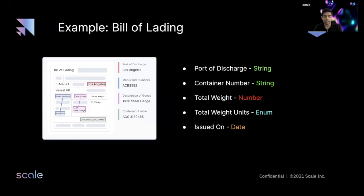So again, bills of lading are really important in logistics. They provide information about a particular document or shipment that occurred in a trade transaction. And it's not just about pulling all the text off a page, but really identifying information like the port of discharge, or where the container is actually coming from, or the description of the goods on that container.